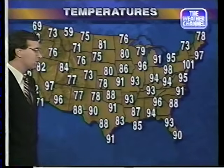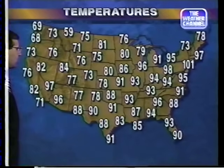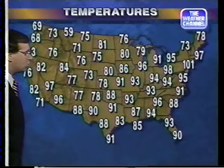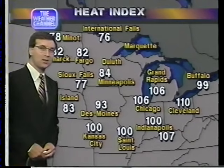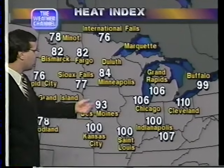Really, our main story, at least for the past few days, has been the heat wave stretching from Chicago. It's 96 today, 101 in New York City. Some other readings as we look across the Great Lakes, much cooler today. We are seeing a line of showers and storms, though, cooling the temperatures down. Some of those right now near Milwaukee, and there have been some reports of some large hail with these storms. Heat index still quite uncomfortable around Chicago, 106. Over to Cleveland, unbearable 110 degrees.